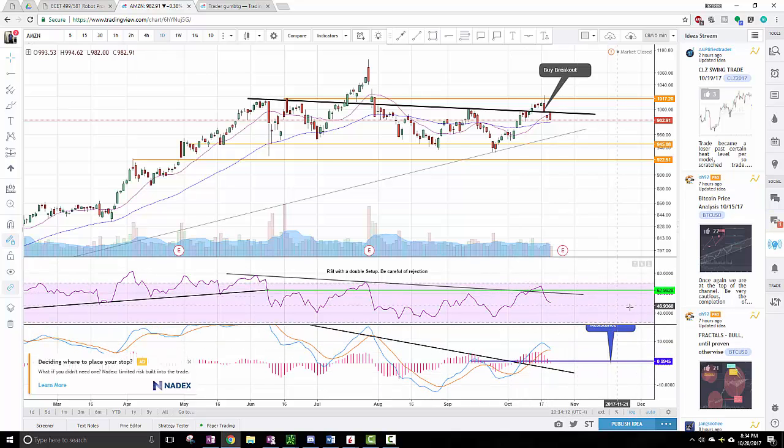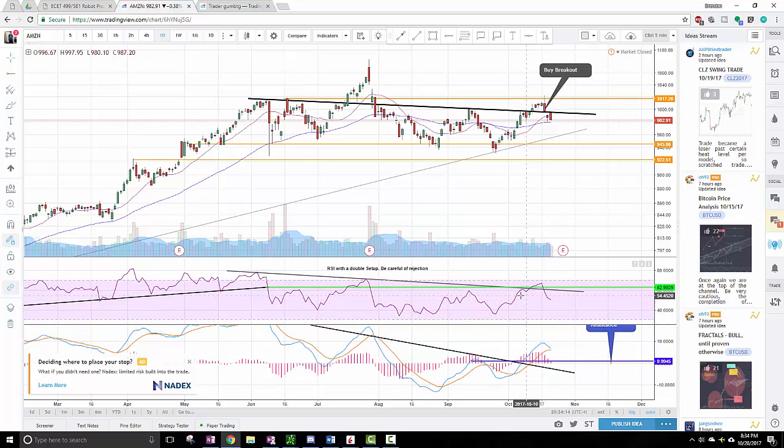If we look at the RSI, the RSI was a little sloppier, but it's Amazon. I was willing to take it. We have a uniformity action breakout, it's the green line. And then we have a topside resistance line. It wasn't the best signals. I wasn't too confident in them, but I figured it might be worth a go.